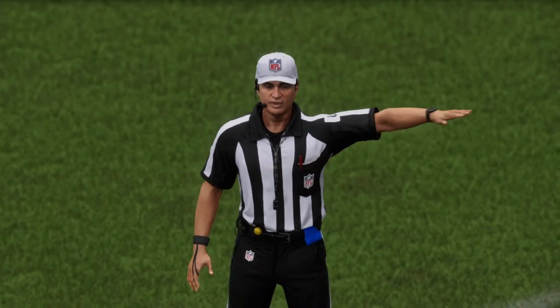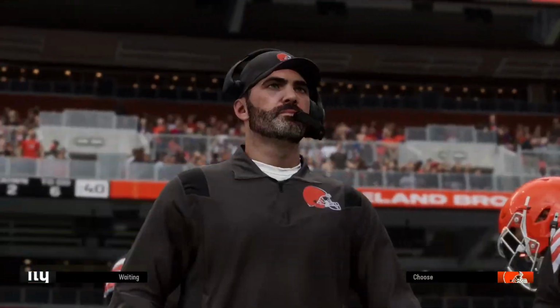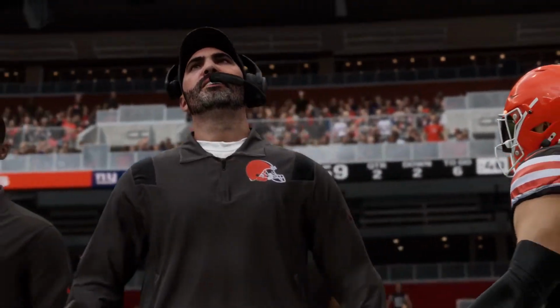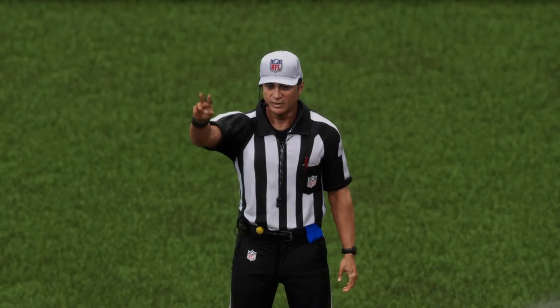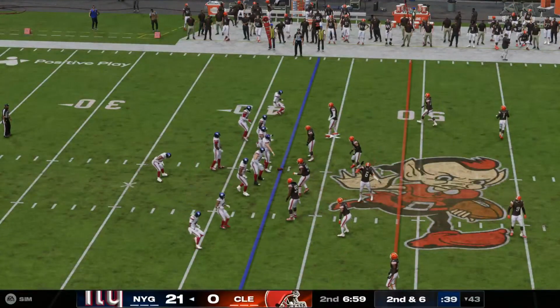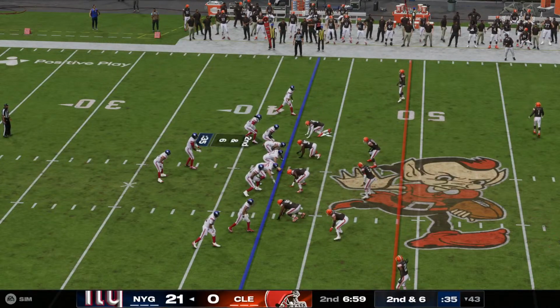Delayed game, offense. The offense knew it. They were already starting to walk back as that one is accepted. Still 2nd down. Doesn't look to be any confusion here as they come up now on a 2nd and 6 following the delay of game.